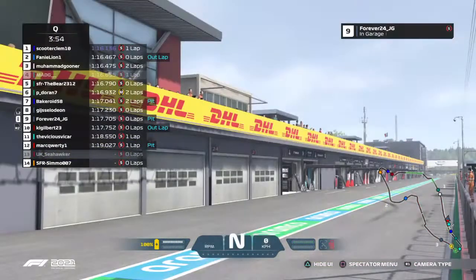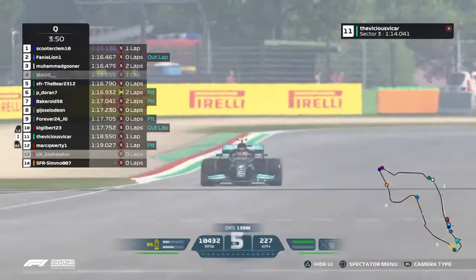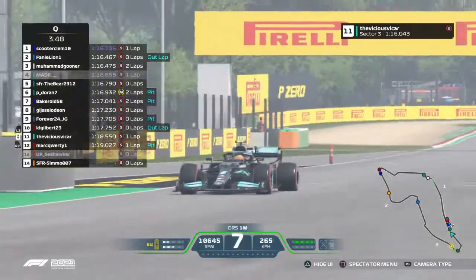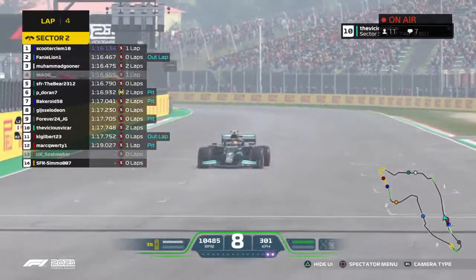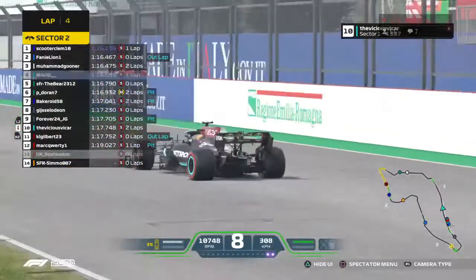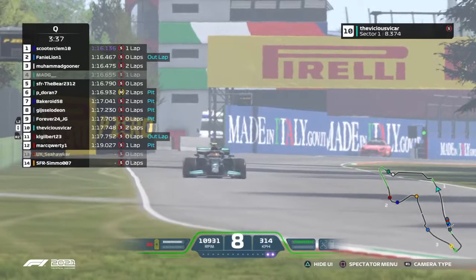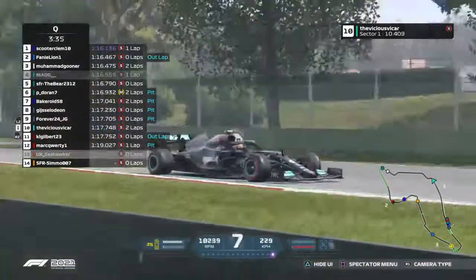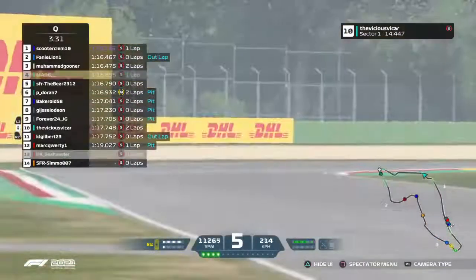Gidlodian seems to have invalidated. Shizkar should be coming into the pits. No, he's setting another lap, and he improves by 8 tenths. He sets a 1:17.7. I think the field is now coming closer, especially the bottom 5. The bottom 5 and top 10, it's very close. They're all separated by 7 tenths.